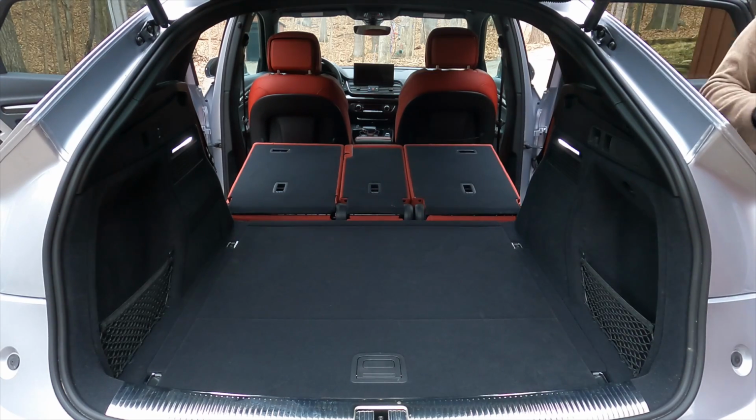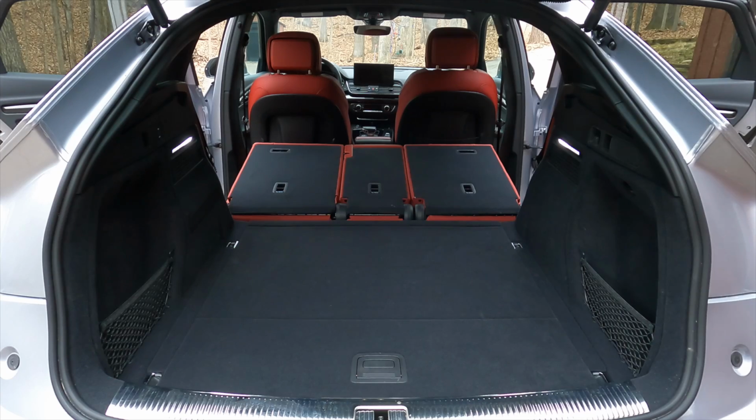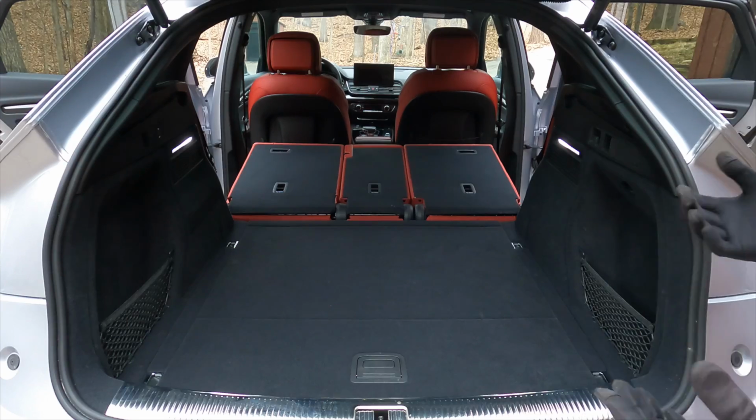Pull a couple of levers and you have 54 cubic feet of storage and room for two. If you had the non-Sportback, that would be a little bit better again, 56 cubic feet. But either way, I do think this is enough room for my bike, but let's find out.